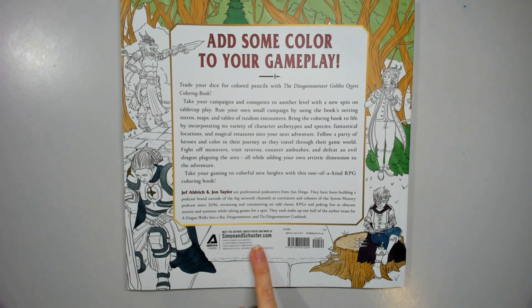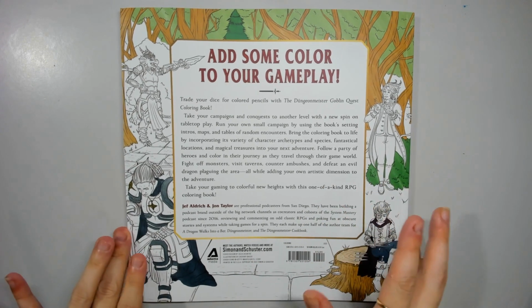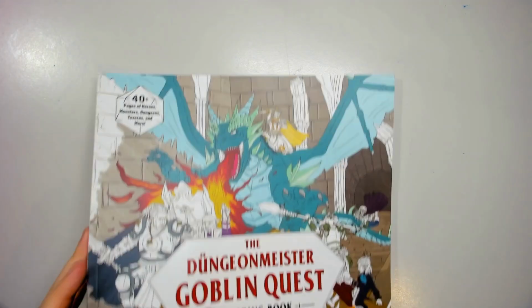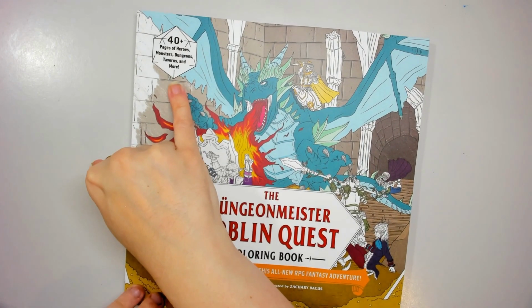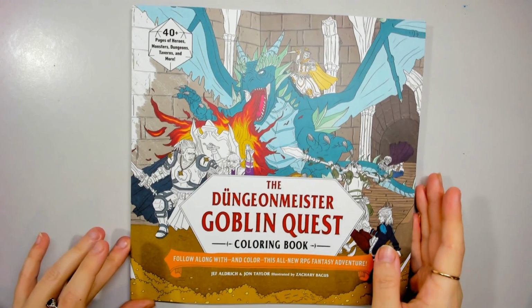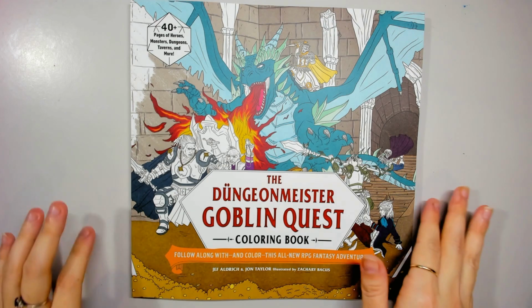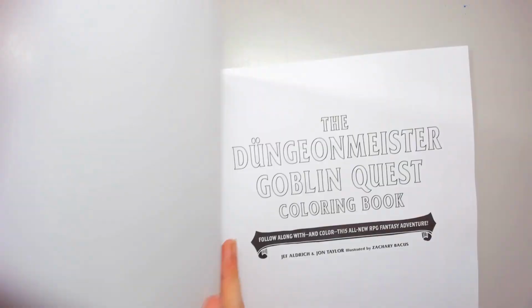So this is produced by Simon & Schuster, and it is your standard square size book, the same size as Joanna and Kirby. According to the front, we have 40 pages of heroes, monsters, dungeons, taverns, and more. This is by Jeff Aldridge and John Taylor, and it's illustrated by Zachary Backus. So Jeff Aldridge and John Taylor are part of DÜNGEONMEISTER, and then I guess they've brought in an illustrator to bring together what they do. So yes, let's have a look and flip into this book.